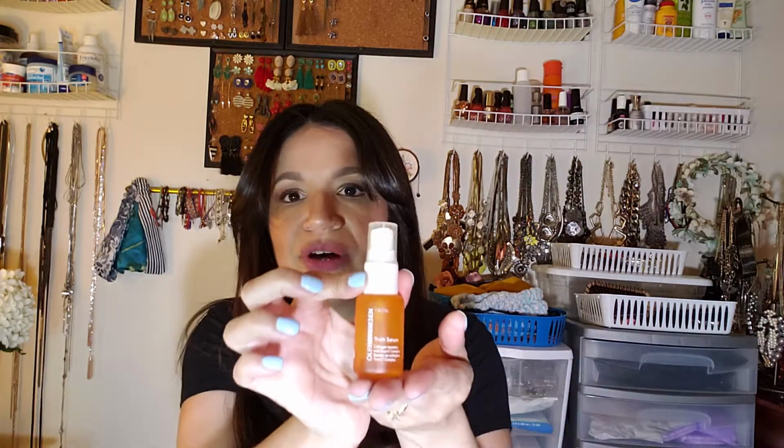Just getting rid of tops that I have in here. The following item is another Ole Henriksen Truth Serum. This is the size that I still have 2 more left of, and once I finish those, I'm gonna try the vitamin C serum from The Ordinary. But I just wanted to show you guys I used up 2 of those, and I think I might have used up another one, but I threw out the packaging.